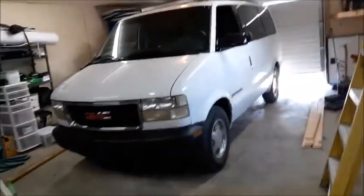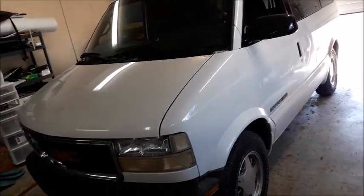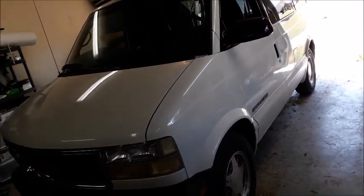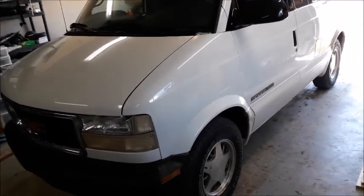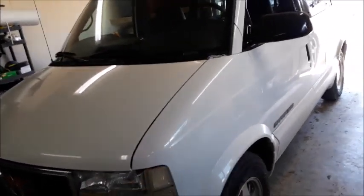So here's the deal. I know it's a 20-year-old vehicle. It's only got 137,000 kilometers on it though. Don't know what that is in miles. It's under 80,000 miles. That's low for a 20-year-old van.